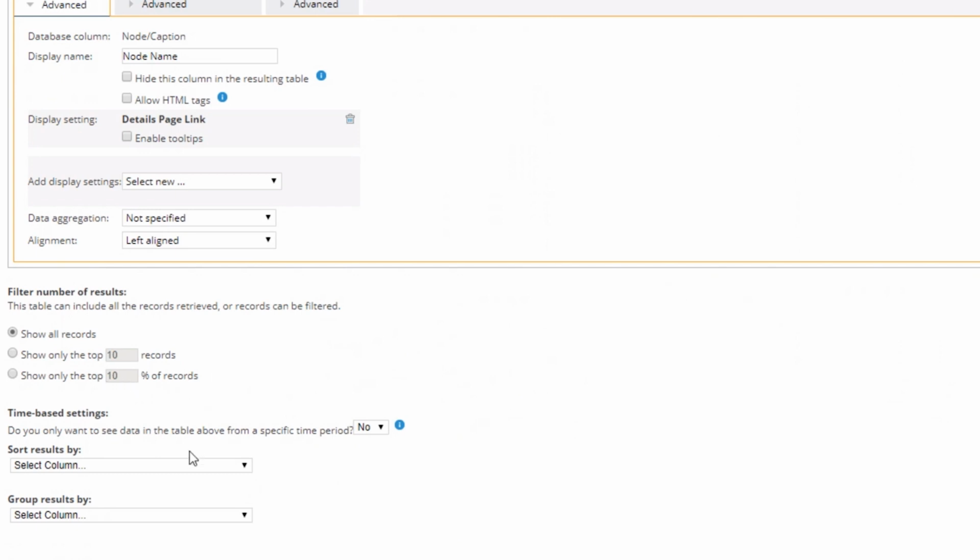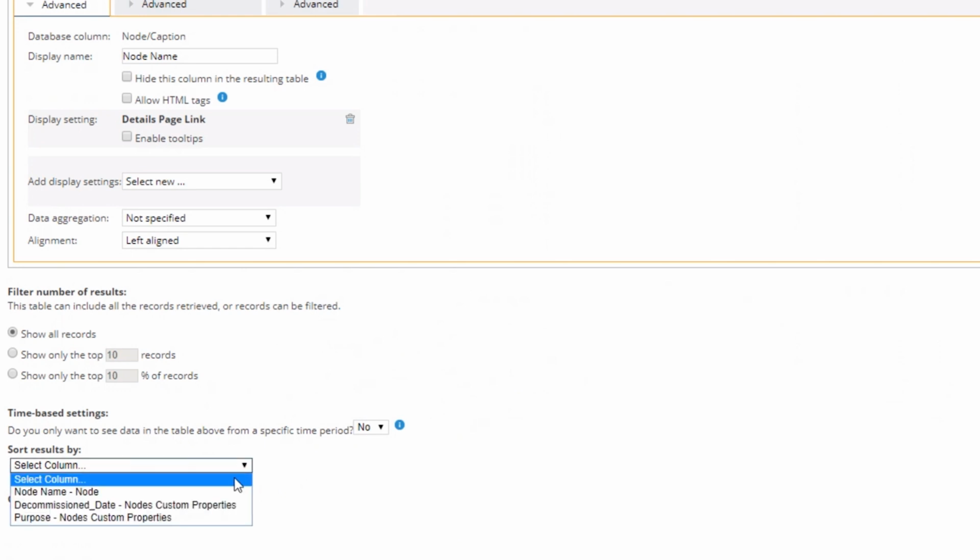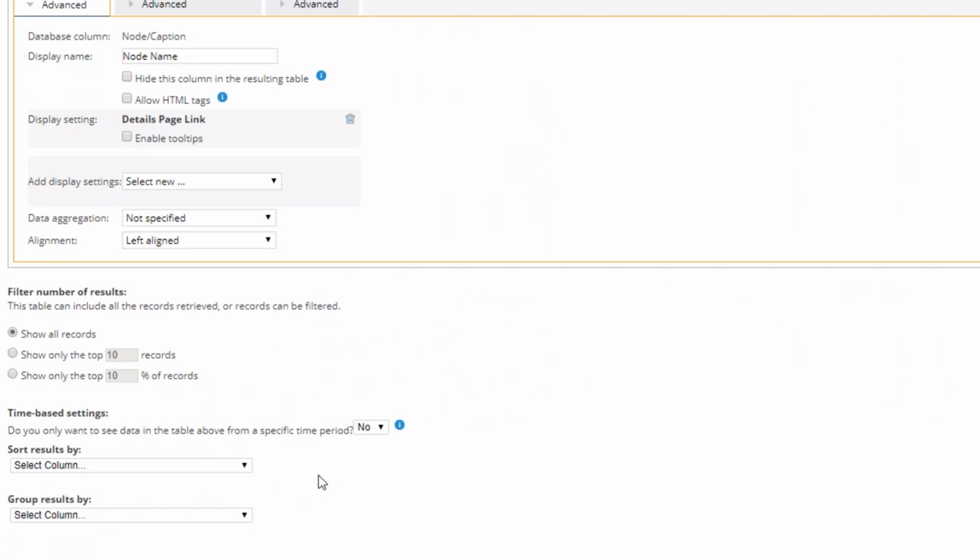And then we have sorting and grouping, which Leon mentioned. You can use that. It doesn't have to be hidden columns. It can be any column in the report, in the table, any column, and the same for the grouping. I'm going to go ahead and, I was going to group by, and I'm not going to group by. And the reason for that is it's going to alter what the report looks like. I'll just show you real quick what I mean.